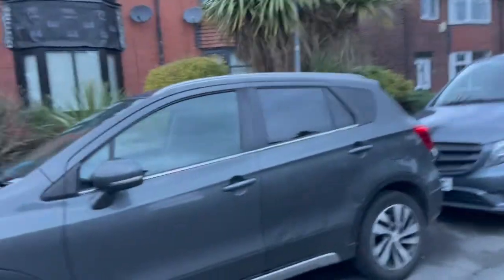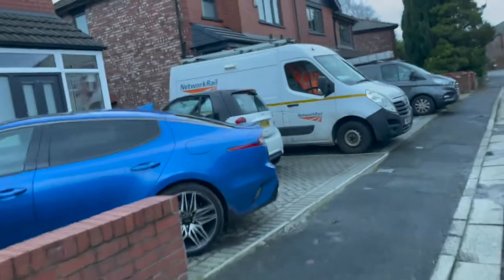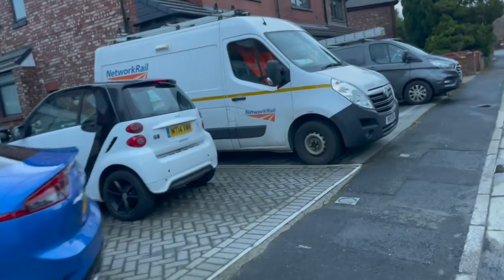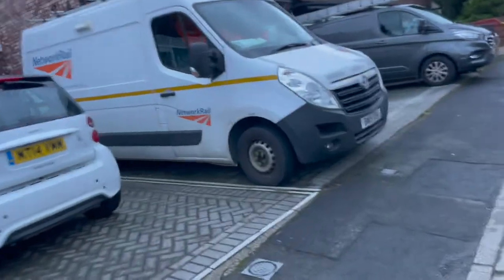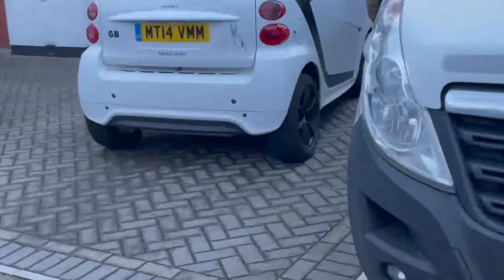I think I'll drop another blind spot. Go past the house again. Right, blind spot number 2 incoming. There's a smart car, MT14. Smart arse, it says. The car says smart arse on it.